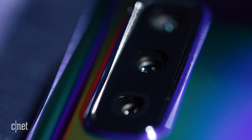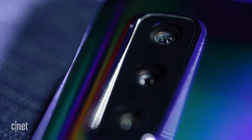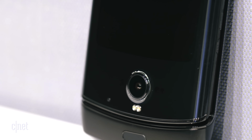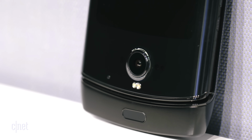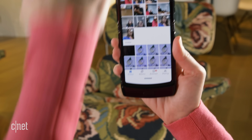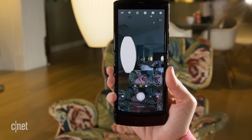Now it's time to talk about cameras, because everybody cares about cameras. I care about cameras, and this is one of the biggest differences between the two phones. The Motorola Razr looks positively scant compared to the Galaxy Fold's cameras. You basically have two. You've got a main 16 megapixel camera on the outside of the phone. This is what you use for selfies and also to take pictures of almost literally everything else.